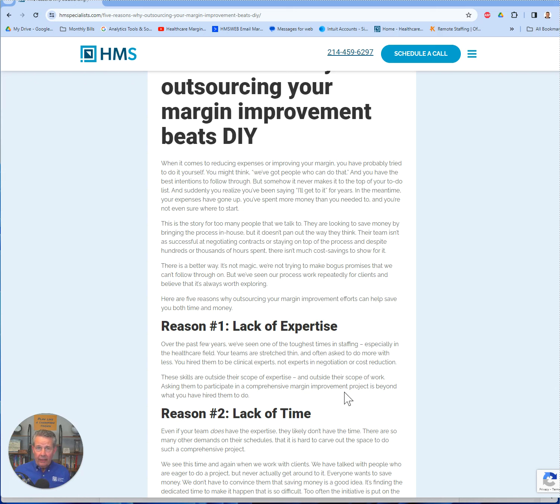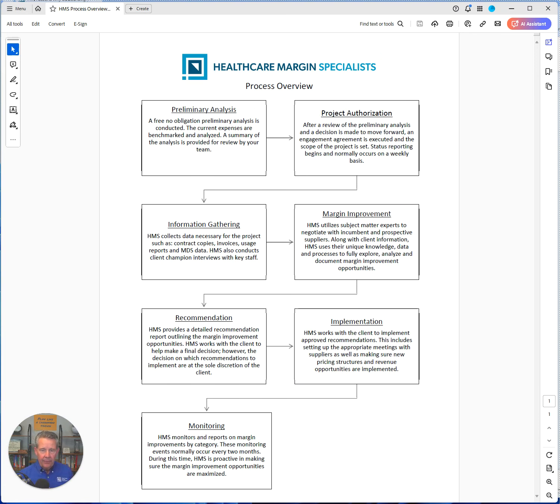Once you've found them, here's the process. Here's what you want to see them go through. I'm going to pull up our process that we go through to show what these people should do. Okay, here we go. The first step, preliminary analysis. You don't need to worry about this when you're doing it internally, because this is something that we do. We look at your accounts payable file and we're able to get a pretty good idea of what we could save you if we were to do a project. That's not really necessary internally because you've already decided to do it. So we want to jump in.